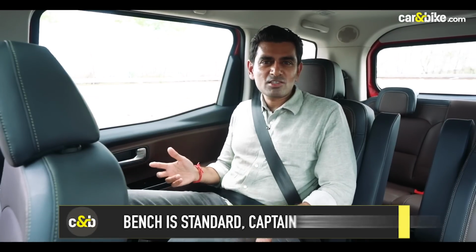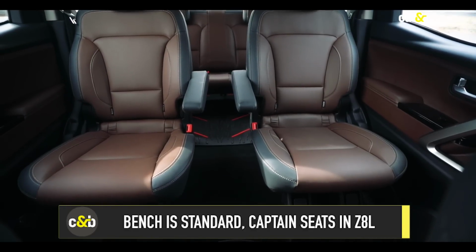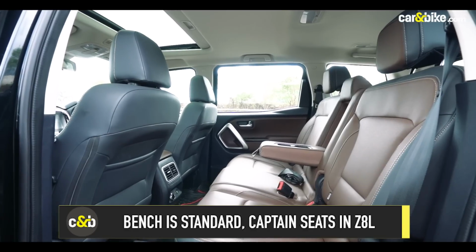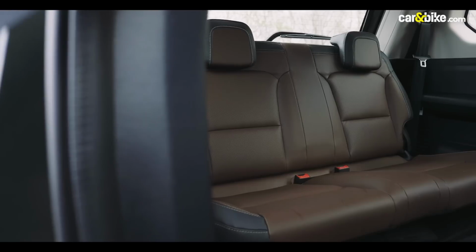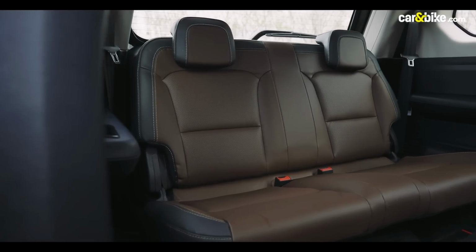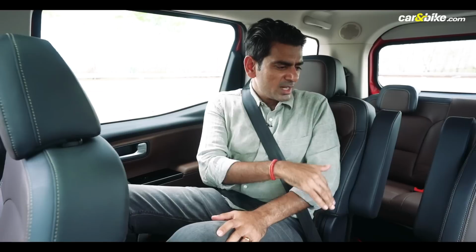The other good thing, 6-seater version. So I've got captain seats in this one. You do have the 3-seater bench back here. But guess what? No 5-seater, which means that third row is standard. And it's only forward facing, no side facing jump seats anymore from a safety regulation point of view. That's a great thing.